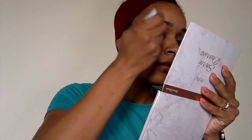I'm going to go back in with my eyeshadow primer because I really want the color Twinkle to pop. I kind of lost it a little bit with all my smudging and blurring and dragging out. So I'm just going to put this right back in the middle, like so. Just a little bit, not a lot. A little bit goes a long way.